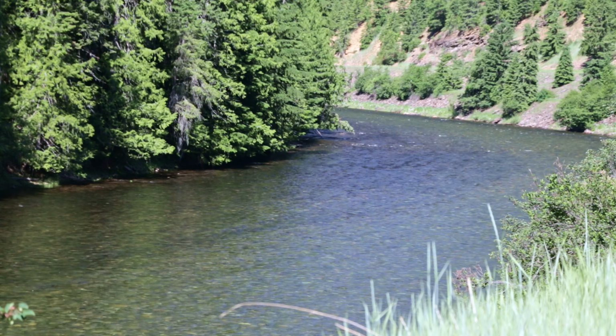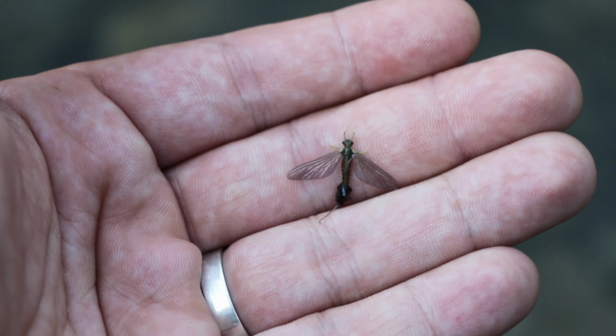For a freestone river, it has a really great amount of aquatic life and a very rich bug life, and the fish respond in kind. They've done really well. So yeah, there's so much to love about the Joe. Even if it didn't fish well, it's a very beautiful area.